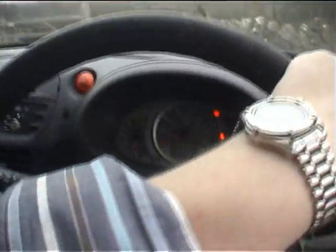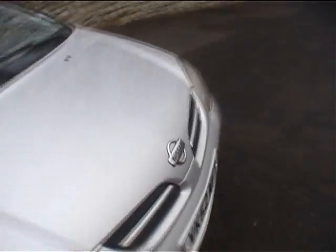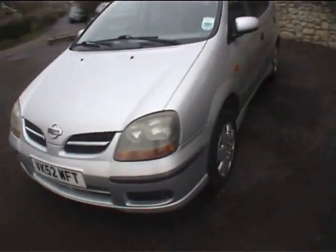So there we have it, 90,990 miles. The temperature's perfect as well, goes up to half and stays there. The engine's idling over lovely, the clutch is fine. That is a good car for somebody. Give me a call if you're interested, be happy to help.